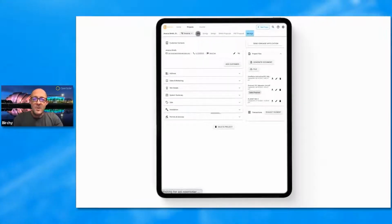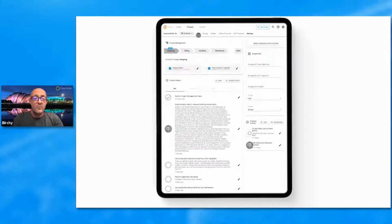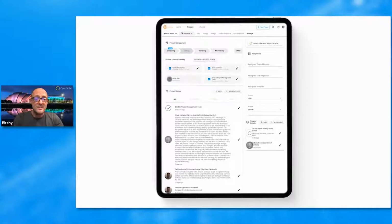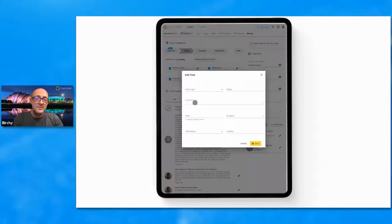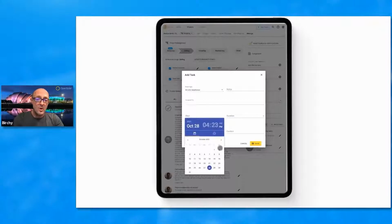So it's a really big win because you're not doing multiple data entry across the team. And it's very helpful from an accuracy perspective because you know what the status of the project is and you've got all the information in one place. You can create activities, schedule appointments. You can tag actions. All of this is completely configurable to your workflow.